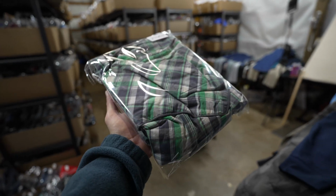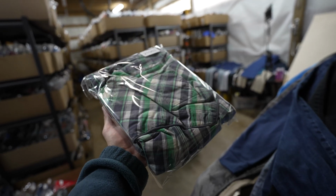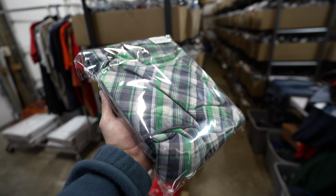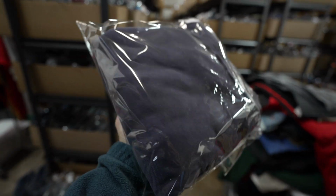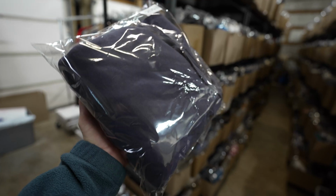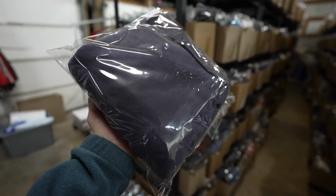This is a men's Guess shirt. It's pearl snap. It's a 2XL. Was listed about 4 months ago, and it sold on a best offer of $12 plus shipping. This is a men's vintage Fila sweatshirt. It's a men's 2XL. It was listed about 8 months ago, and it actually sold for $19.96 plus shipping.